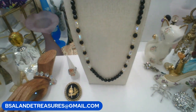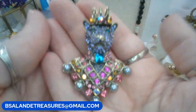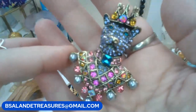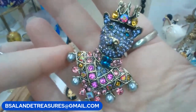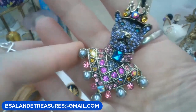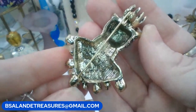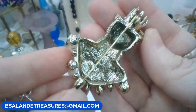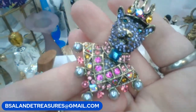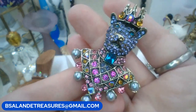And then for my last one, my fifth one, let's do another brooch. This one is like a king wolf. He's like a king wolf. Keyword, king wolf. Really cool one. And this one's a $6 buy it now. $6 buy it now. Gold tone back. Super cool brooch. Really cool. And that is my fifth one. Okay.